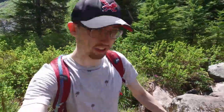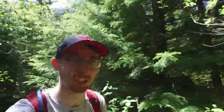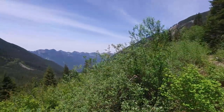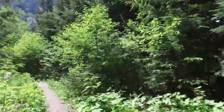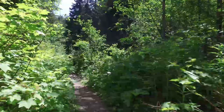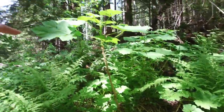Alrighty, just left the lake. We found the main trail again. Time to head home. Now we're climbing up out of the basin of the lake. But beware, the Devil's Club!